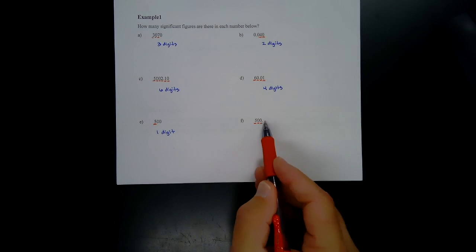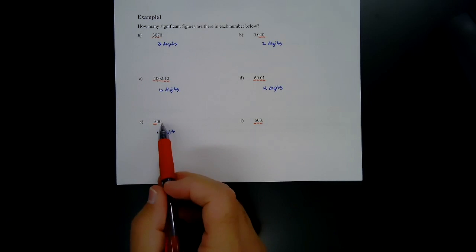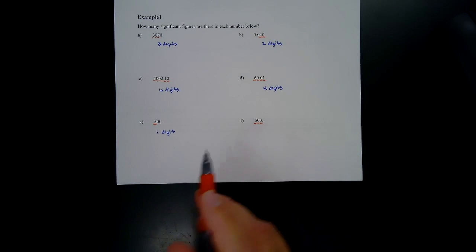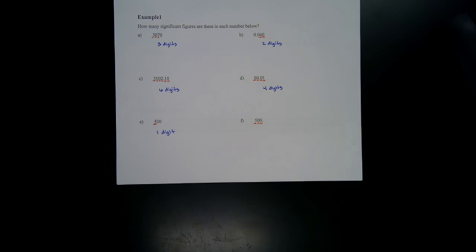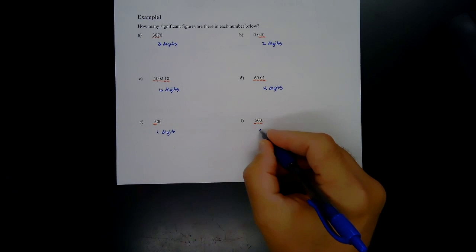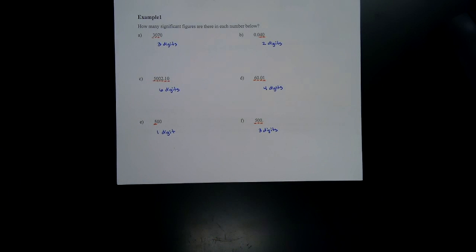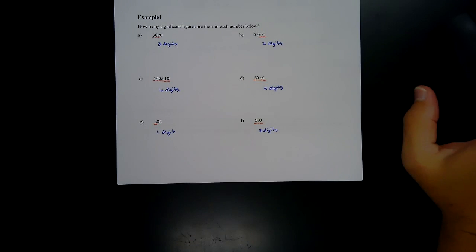Okay, so the inaccuracies, I should have said this, the inaccuracies come after these numbers, so after the decimal place. So I know I'm accurate to 500. It's not something that is between 450 and 500, or 550. Okay, so this one has 3 digits. So that's the very first thing in significant figures: we have to figure out how many significant figures are in the numbers that are being reported. And this is how you do it. You use these rules.